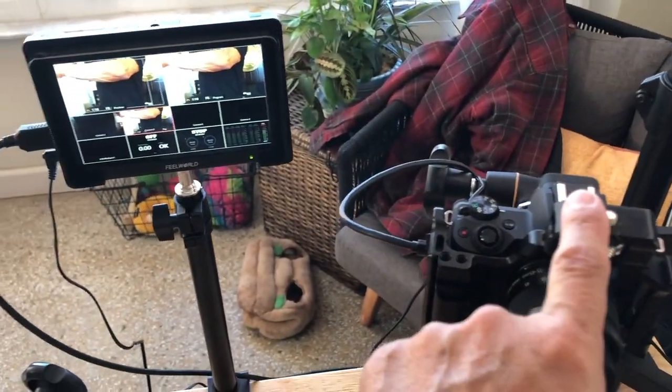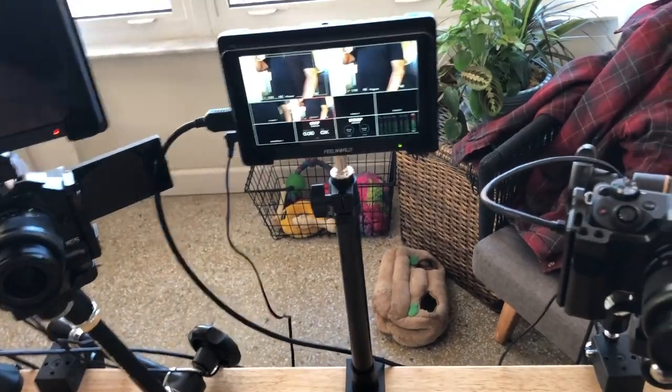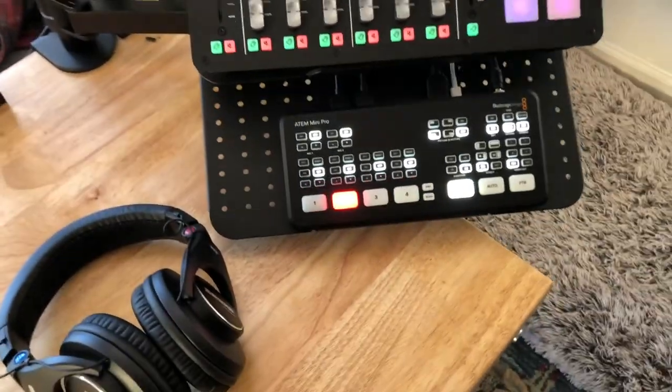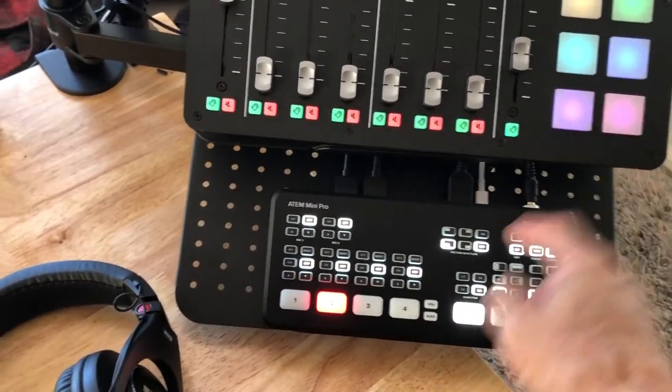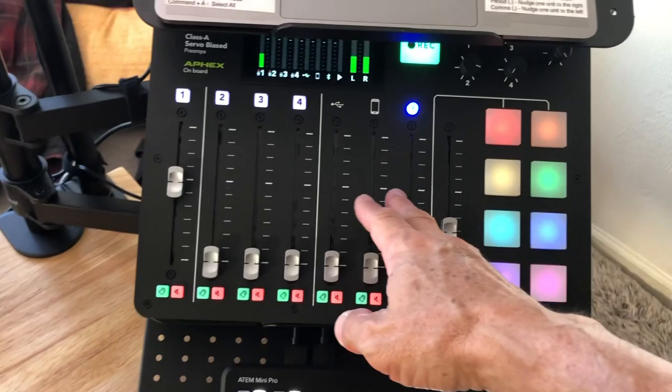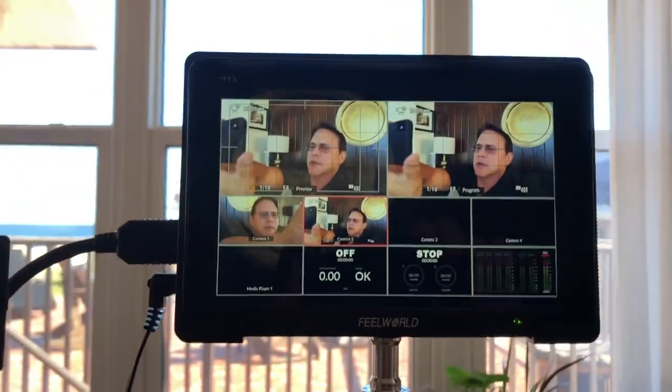I want to get a monitor on each one of them, sitting on top of the cameras, but I forgot to get an HDMI cable to jump them together. And then I've got the ATEM Mini Pro video switching unit here, the Rodecaster Pro audio switching unit, and then my Mac. So kind of cool here. I'll try and get a little bit of this view.